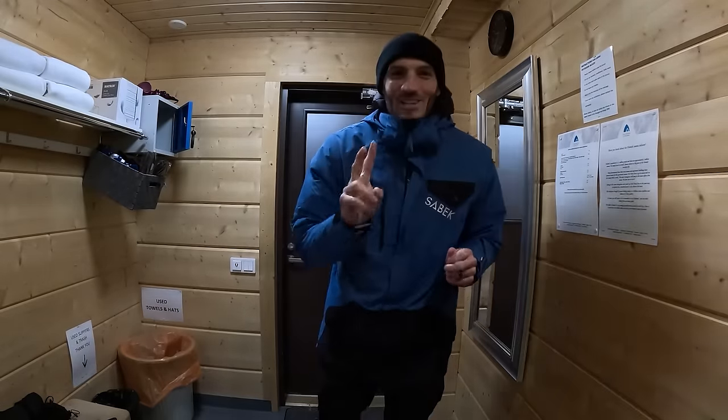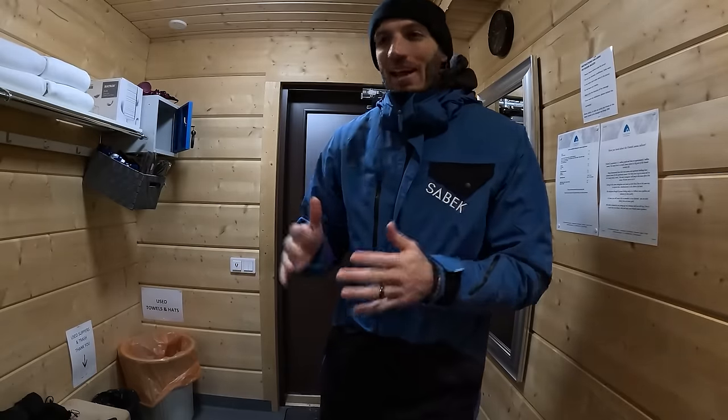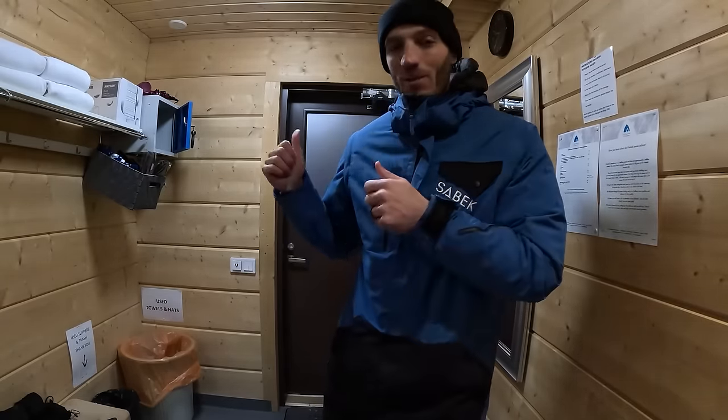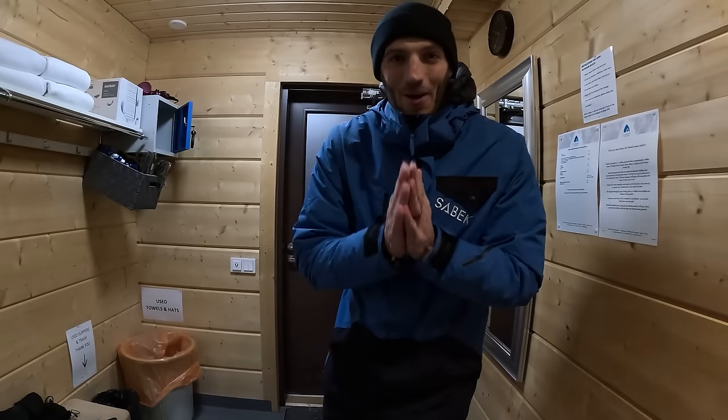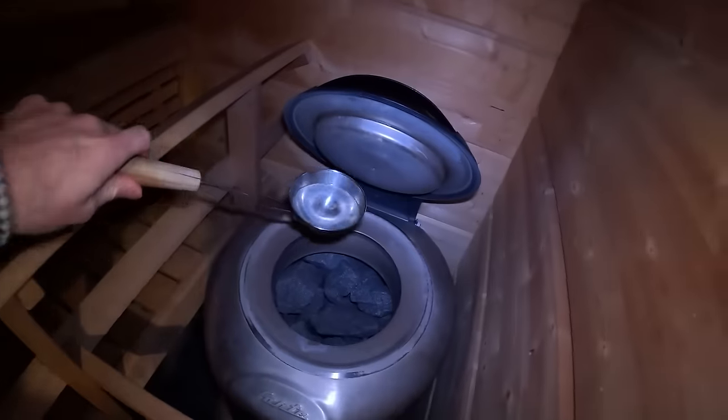Woohoo! There are 2 types of saunas here, a public sauna and a private sauna. The public one, anyone can use, and the private, you have to pay for and book separately. The public one is not working, so they gave me my own private sauna for free. There's the shower here, and then here is the sauna. The traditional Finnish way, where you dump the water onto the rug.